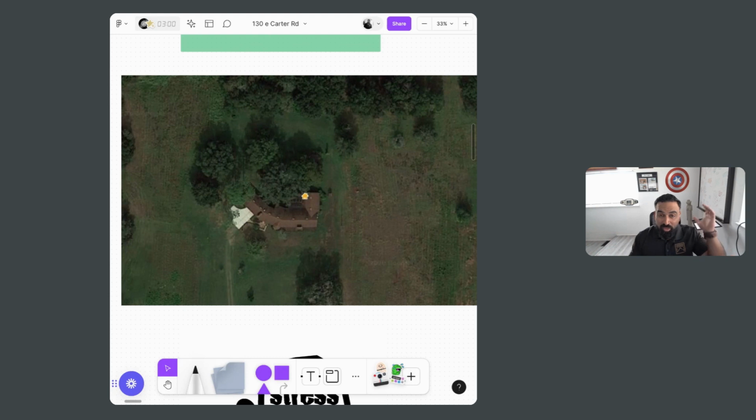If you don't know where those are, you do know where Disney World is, and you do know where Busch Gardens is. So we're right in the middle of Disney and Busch Gardens, right? We're 30 minutes between both of them.